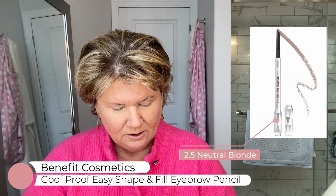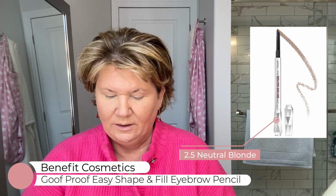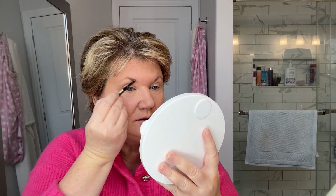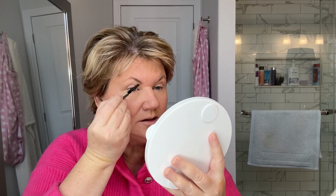So next up, I'm gonna do my eyebrows, and my favorite eyebrow pencil of the year is this Benefit Goof Proof Brow Pencil. It has a very tiny end, which I like, and as you can see, I am missing parts of my brows. Eyebrows are difficult to do when I'm talking. I like this because it does not tug on my skin, and if I make a mistake, it's real easy to fix. And my brows don't budge, they don't go anywhere.